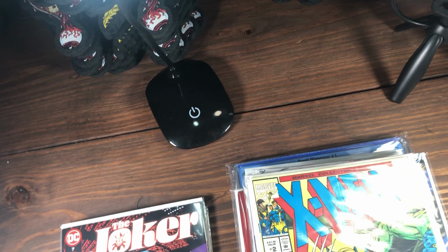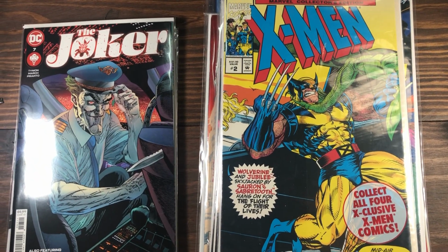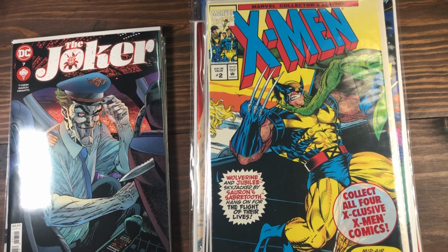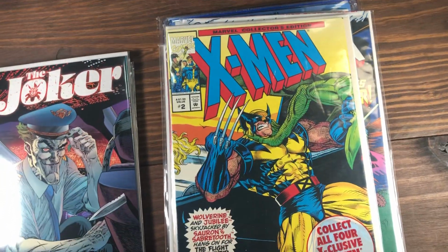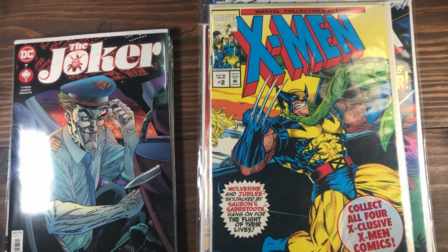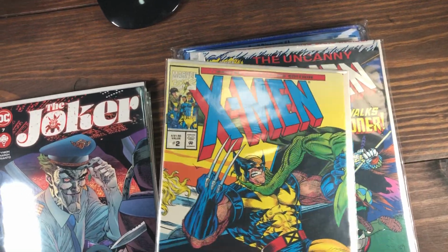All right, here's some dollar books I picked up. I was going through the store that I usually check out, and I figured once in a while, hey, maybe I should just check the dollar box. A lot of the stuff is not bagged or boarded, but man, I found some gems this time I was in there. So here's this guy.